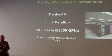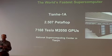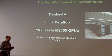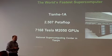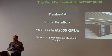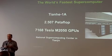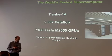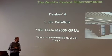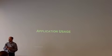So mainstream, in fact, that the fastest machine in the world is now a machine with GPUs in it. More than 7,000 NVIDIA GPUs are installed in this machine in China. 3 out of the top 5 machines in the top 500 list now have thousands of GPUs installed in them. So that's a look at how you can actually deploy GPUs in a practical sense.